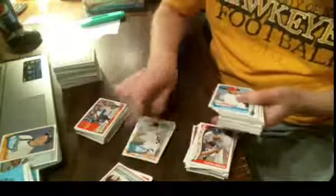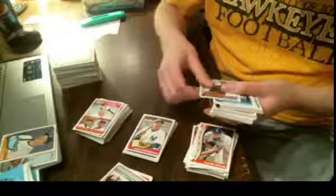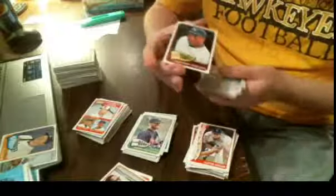They give Don Denkinger a hard time about that call at first base, but as a Royals fan, it looked perfect to me. You know, you got to cheat to win. All right. Alfonso Soriano, chrome for the Yanks.